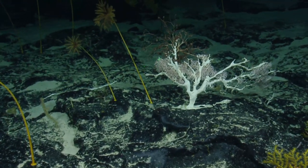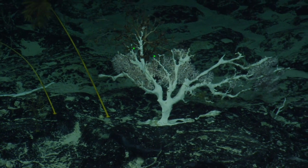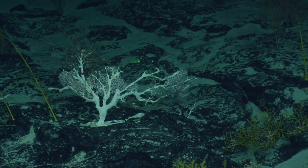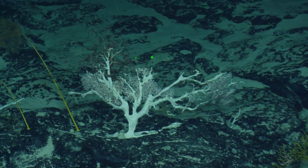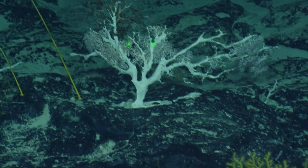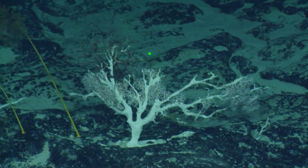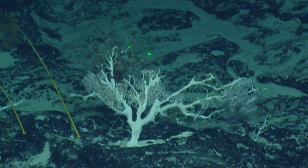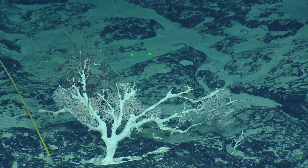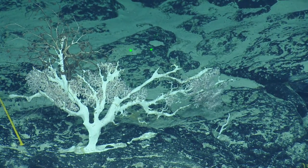Ooh. Okay, so we have some colonization action going on here. I think this used to be, kind of looks like a Chrysogorgia, but I don't think so. Basket star, is this? Yeah. On top of it is what looks like a basket star, or is that just dead? It looks like it could be, but also part of it. Definitely a basket star. And then whatever coral, likely a Chrysogorgia, is still growing from the skeleton.